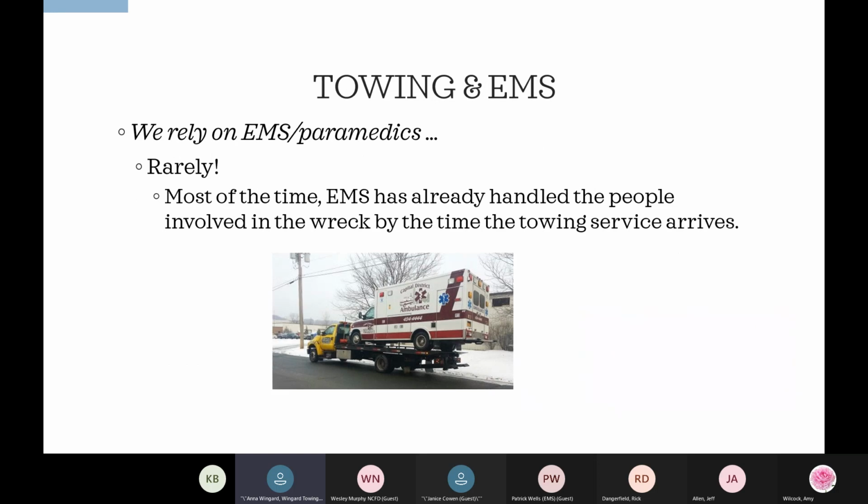So towing services and EMS don't really rely on each other that much. Most of the time, EMS has already handled the people involved in the wreck by the time the towing service arrives. Just from our personal business standpoint, we try to encourage our drivers to give a business card to a paramedic if we see one on scene, just to help alleviate any confusion or frustration if and when that person gets out of the hospital. They can have a little bit of peace of mind knowing that they already know where their car is, kind of thing. All right, let's go to the next slide.